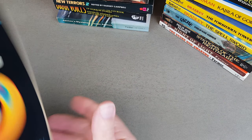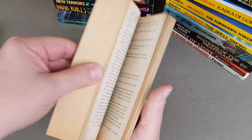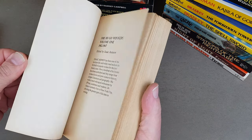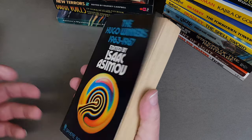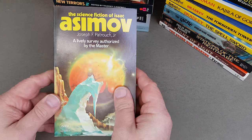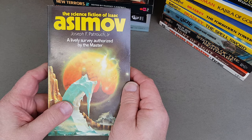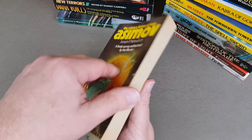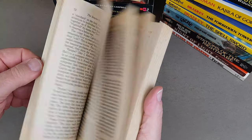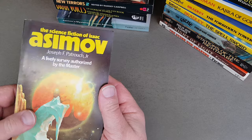It's another one, the Hugo Winners. Penguin did their own edition of this, not this one, but different years, which was edited by Asimov. This was 1973 from Spear. This is The Science Fiction of Isaac Asimov, but it's not by him. It says, a lively survey authorised by the master. There's Joseph F. Patrouch Jr., who I'm suspecting must have been an Asimov scholar. Published by Panther, though, so it must be pretty good.